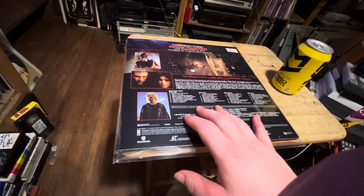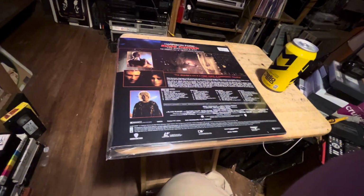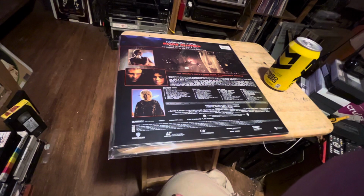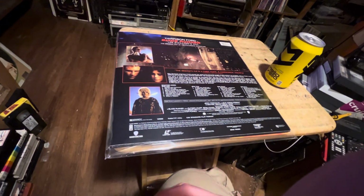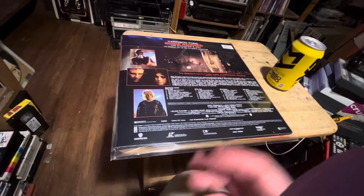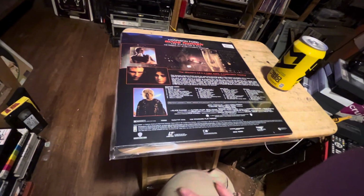When I first watched this movie, I did not like it. But it kind of grows on you after a while. Now, some people love this movie right off the bat. Me, I had to watch it a couple times in order to really understand the movie and what they were trying to tell in this story. And of course, Harrison Ford's in it, so you cannot go wrong with Harrison Ford. He's probably one of the greatest actors of all time.